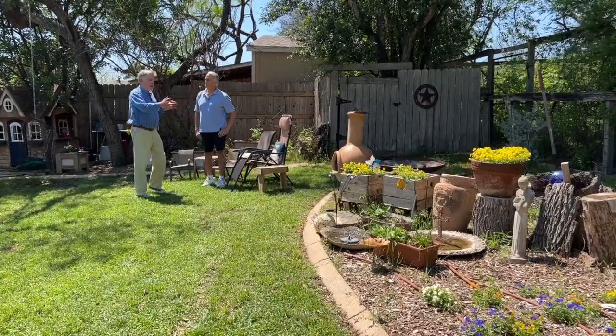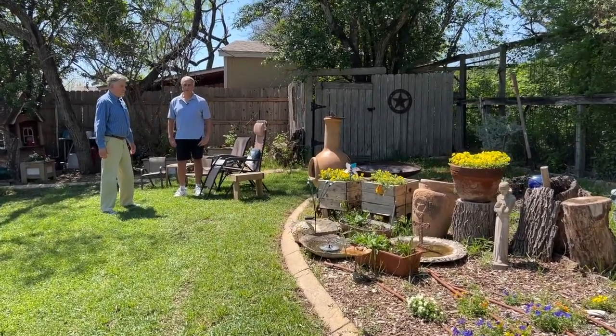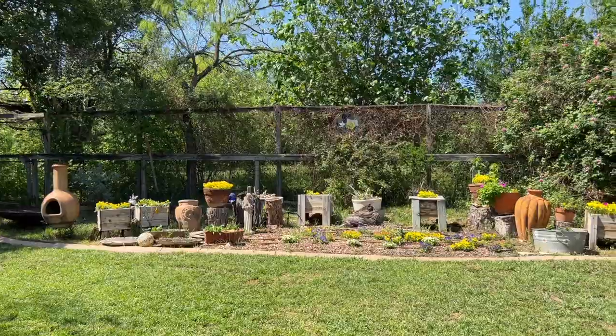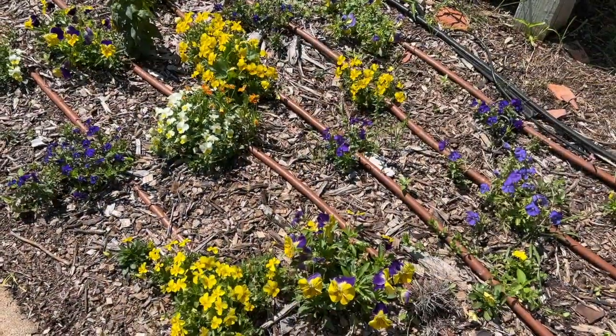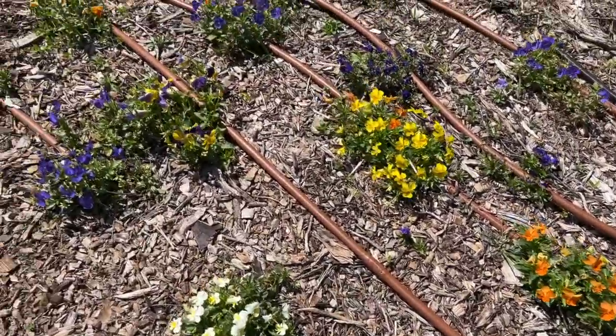Bart, tell us a little bit about how you designed this whole bed right here. Well, I think it's a combination of its location was number one. As you can see at our house, we have all these windows here, and I wanted a lot of color as we looked out the back part of the house. And so over the years, I've discovered certain plants that are just very, very colorful. For instance, our Johnny Jump Ups or violas, whatever you call them. So I wanted an intense color just in an area where we could look out the windows and see a bunch of color. One of the reasons I called you up is I heard that you had an interesting container collection.